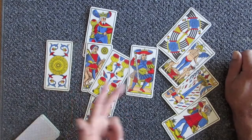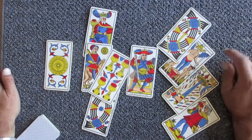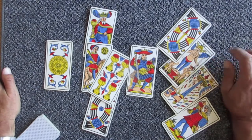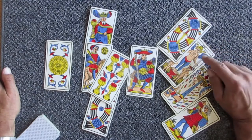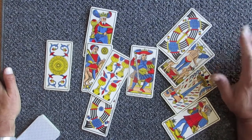So the key is more knowledge, which is the track you're on right now, to take away blocks and take away things that are stalling you, stopping you to move forward.